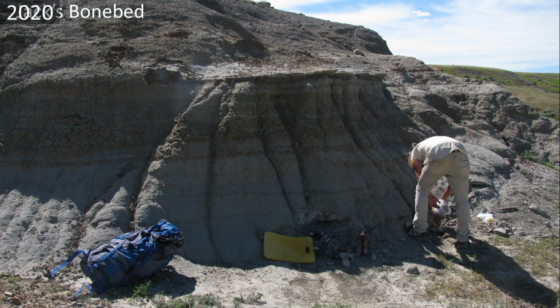So in 2020, Jack Wilson found this site, and it's a mixed sandstone and mudstone, and there were all sorts of bones sticking out of it. And so we went back in 2021, and we dug in, and we found some really nice bones, and we've been back every year ever since.